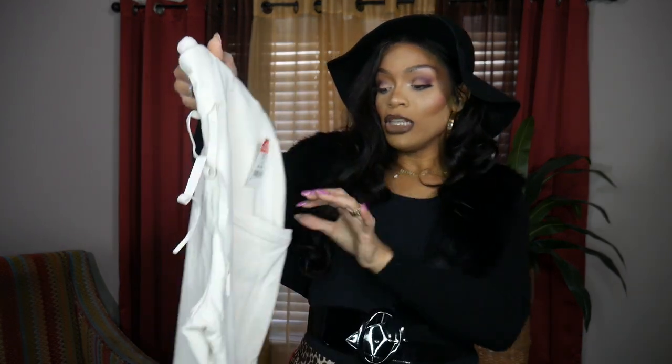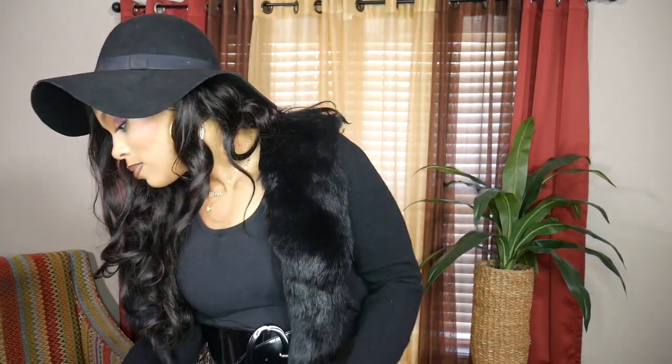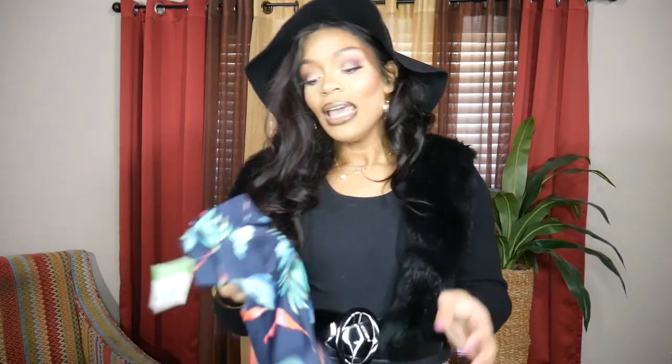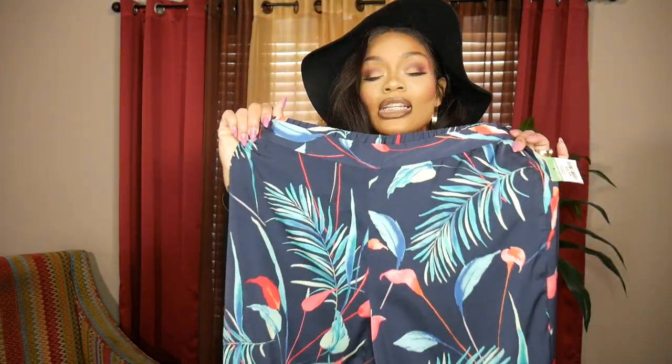So love these. These were brand new with tags, and I paid $5.49 for those, and I actually grabbed those on my way out the door. I saw them leaving the dressing room and I was like, ooh, I love them, give them to me now. So there are those. Next pair of pants that I got are just these beautiful blue trousers.